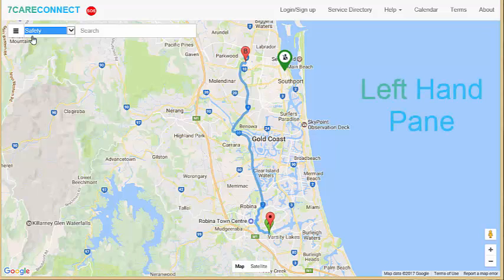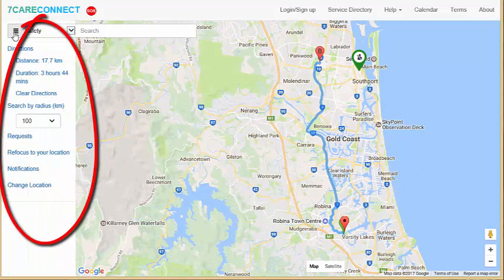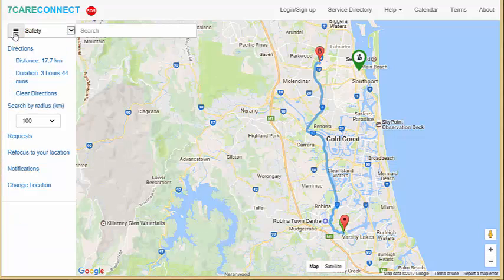The left-hand pane. To find further information about the service, click on the 3 horizontal lines button at the very left in the search bar. A left-hand pane opens up to reveal a number of helpful features, some of which can be used without needing a login.